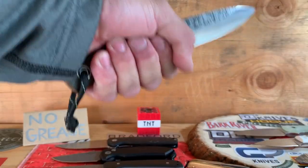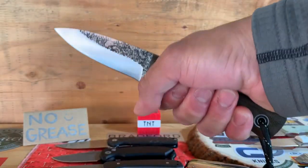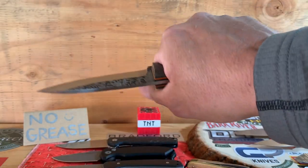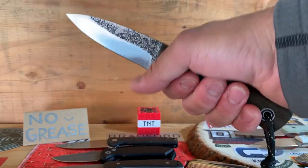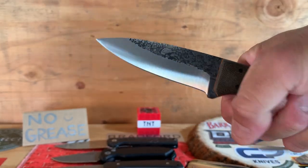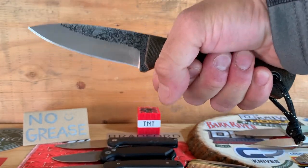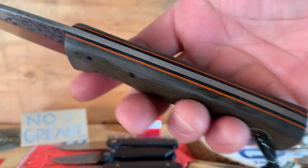But the grip on this knife is absolutely wonderful. Again, you got no hot spots, no rough spots. You can literally use this knife all day long and have no issues, no matter what you use it with, what you use it on. But yeah, great knife, awesome grip, awesome finishing.